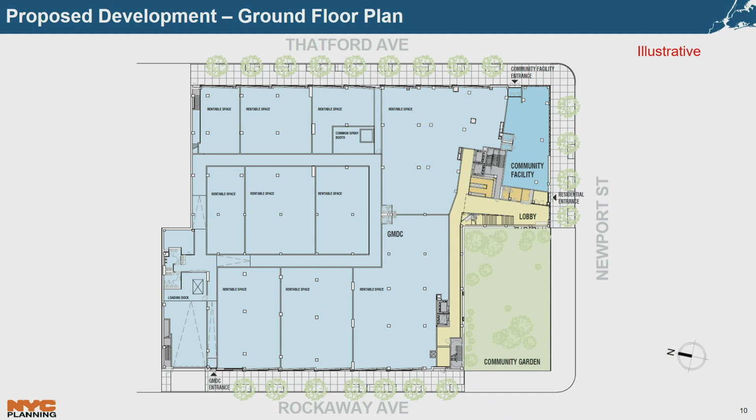The applicants worked with DCP to develop zoning that supports the mission of both nonprofits, allowing GMDC to manage the ground floor space and manage the tenanting and permitting, which can also be cumbersome for smaller businesses. The space would be accessed by an entrance on Rockaway Avenue and would be served by a 2-bay loading dock, both of which are seen in the lower left of the image here, just at the northern edge of the site.